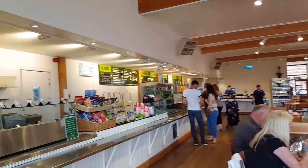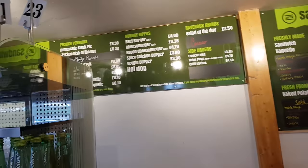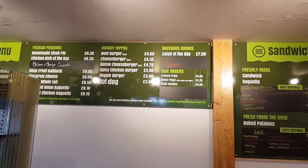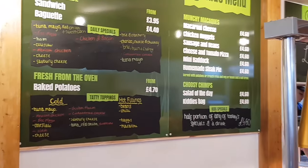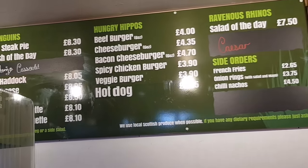If you get hungry, there is a cafe. You can also book a barbecue. The staff will supply the coals and light the barbecue for free, and all you have to do is take your own food along. In the cafe, I filmed the menu to give you an idea of what the prices are. One thing that I will say about the cafe is that none of these prices include chips, so if you order chips, you have to pay extra.